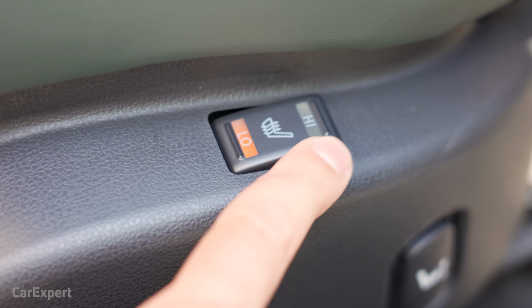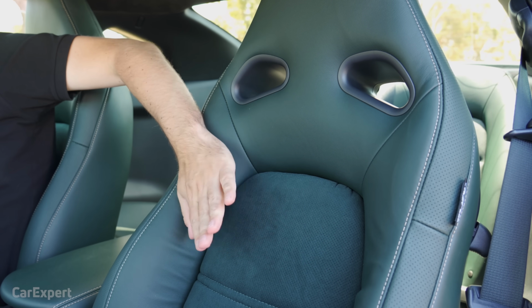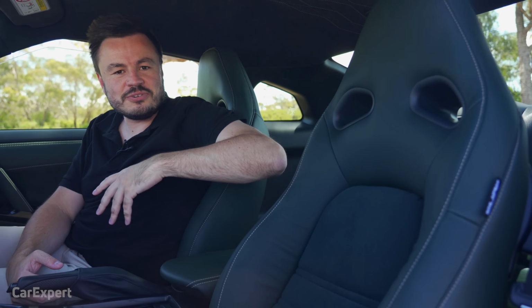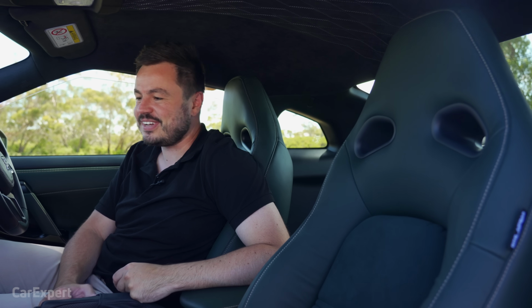You also have heated seats, so there's a little switch down there to activate that. The seats themselves have that green finish on them, Alcantara in the center there, and then they're perforated on the outer edges. These hug you in really nicely. You've got these little sleeves in here for a four-point harness as well, if you ever want to go down that path inside your car. It has all of that functionality.